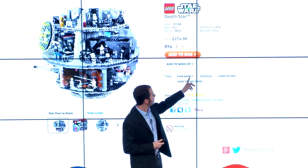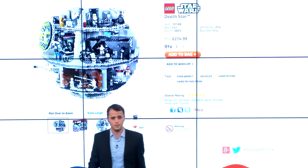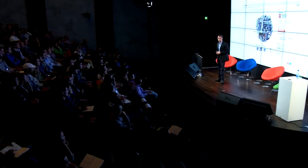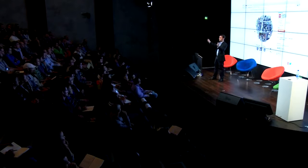So there is the Star Wars set. It's a vehicle. It's hard to find. All right, so we have all those things. And I think everyone can envision a table sitting on a Lego Excel or something, which has a product ID and all this information, right? They probably have some kind of table like that.